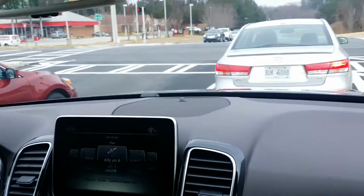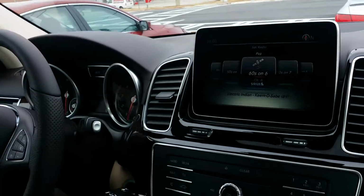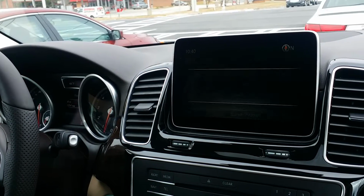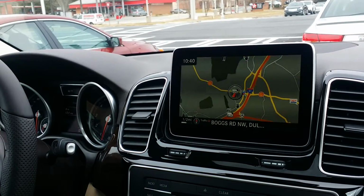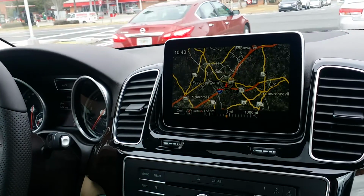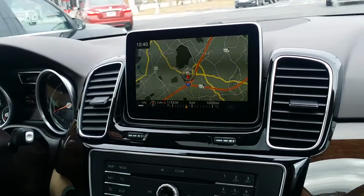All right, we're at another of the world's longest stoplights. So this is a good opportunity here to show you. I'm going to switch over to the navigation system. You can see it's the nice big screen, 8 inches, mounted high. You can zoom in and zoom out. Very clear view of what's going on.